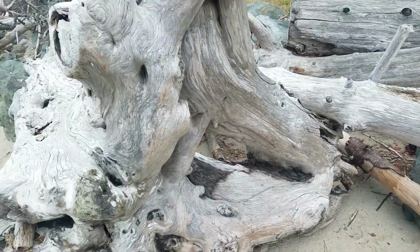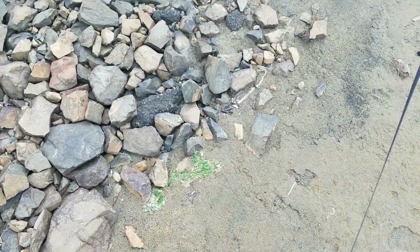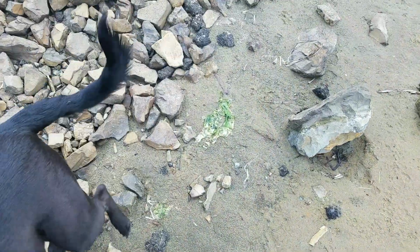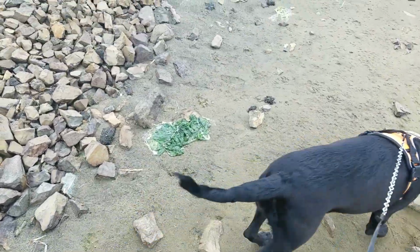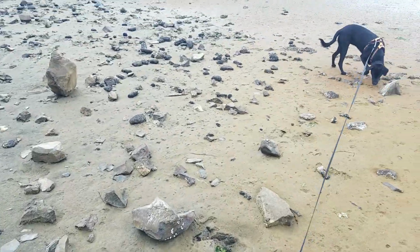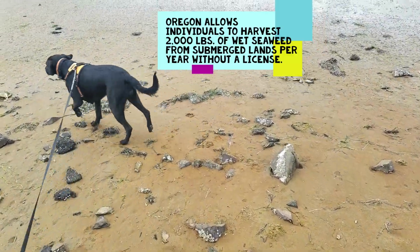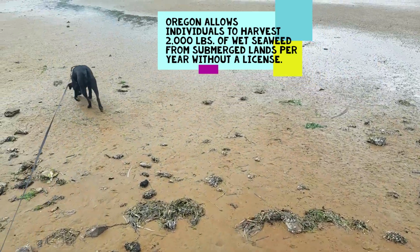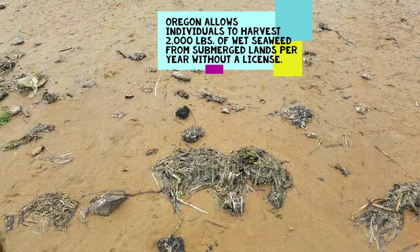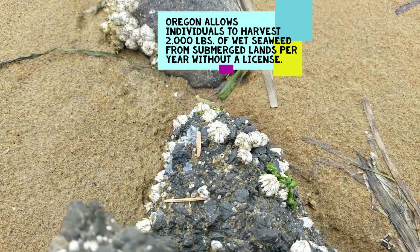Alright, let's see what else we see from our lovely tidal view. Another resource, we're just walking by. Kelp and seaweed. Remember Alan from the first year of Alone? He pretty much survived on that and the sea slugs. If you went out further, I'm sure you could get quite a bit more. But now we're starting to see also the little limpets on these rocks.